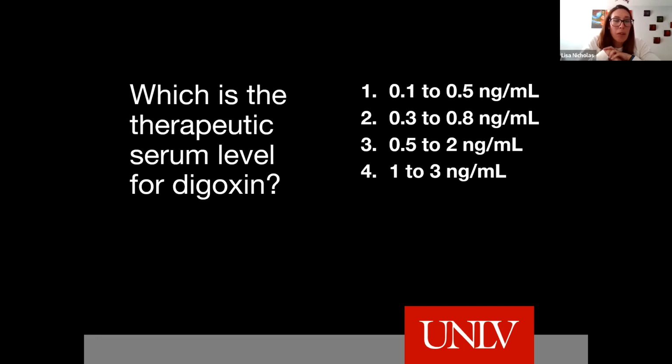Which is the therapeutic serum level for digoxin? Nice job. If you don't know, now you know. The correct answer is number 3, 0.5 to 2. That's the therapeutic level for dig.